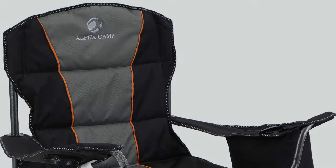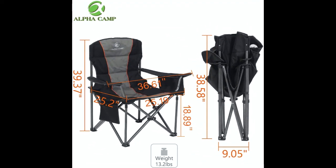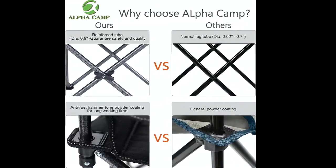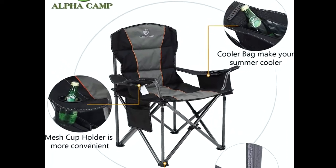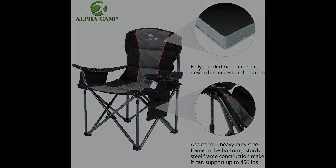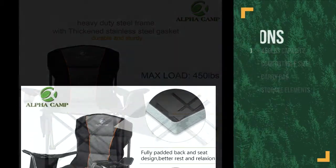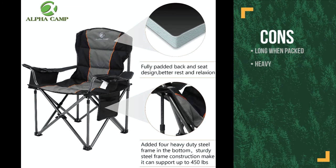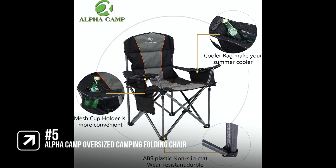The chair is portable and easily folds, which is a massive help when traveling to your destination. However, it's on the heavier end of the scale, weighing in at a whopping 13 pounds. A hammered tone powder coating prevents corrosion and improves longevity, so this chair will potentially last for years and numerous camping trips. The pros are: it has an impressive capacity, it's a great and comfortable size, it comes with a carry bag, and the chair has inbuilt storage elements. However, it is long when packed. It's also heavy. The Alpha Camp Oversized Camping Chair is a great well-built chair if you don't mind carrying it around.